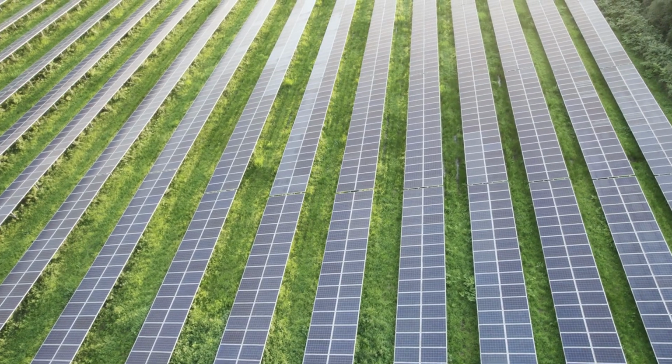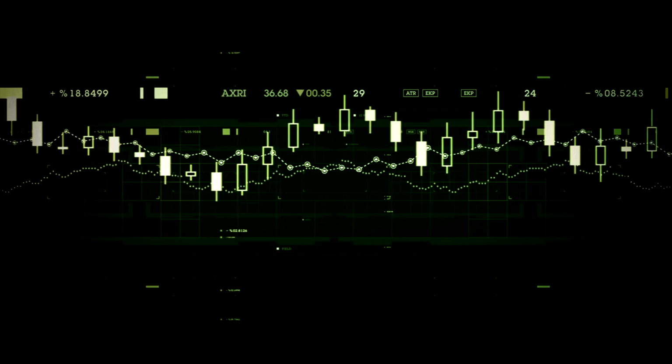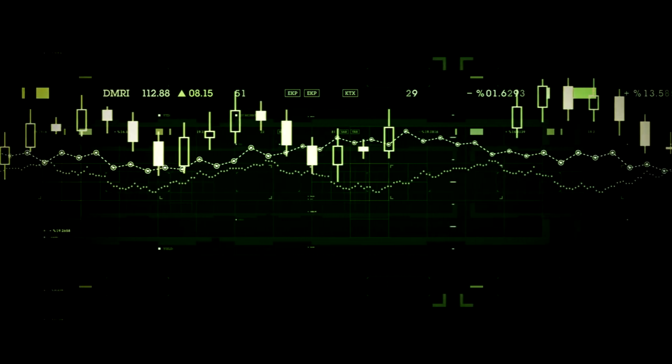Are renewable energy sources like wind and solar truly cost-effective? Today, we dive into the actual figures behind these green technologies.